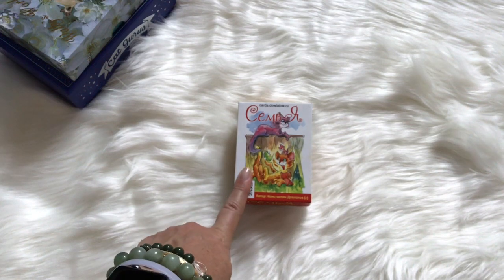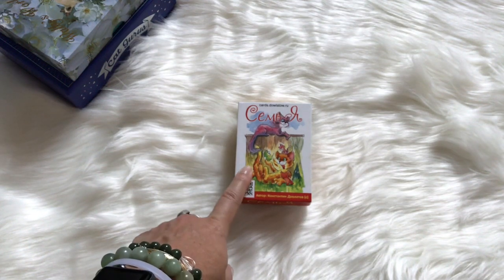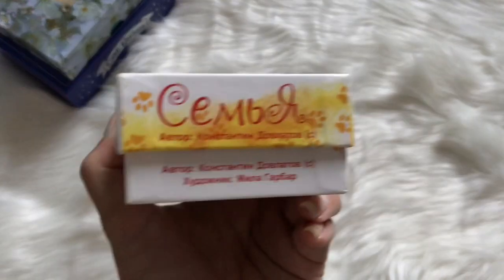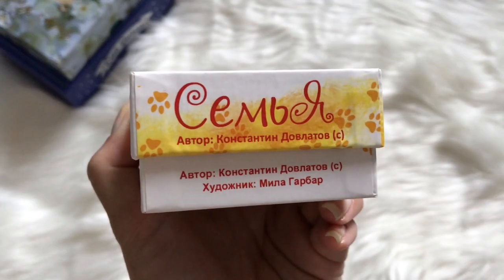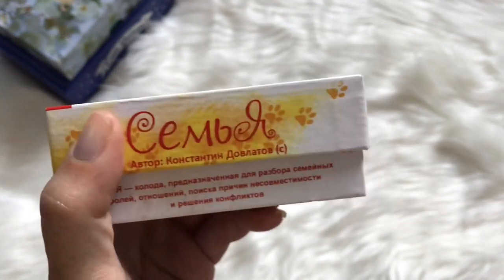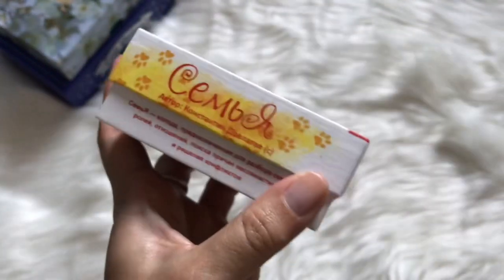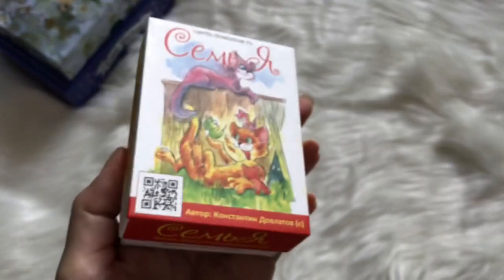This is by the exact same creator. And she had a different name for this. Because this says Sember, but it was like Family Cat. Family Cat Oracle, I think, is how she described it in her Etsy shop.